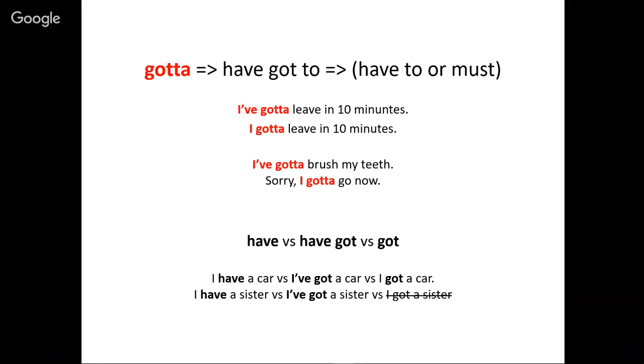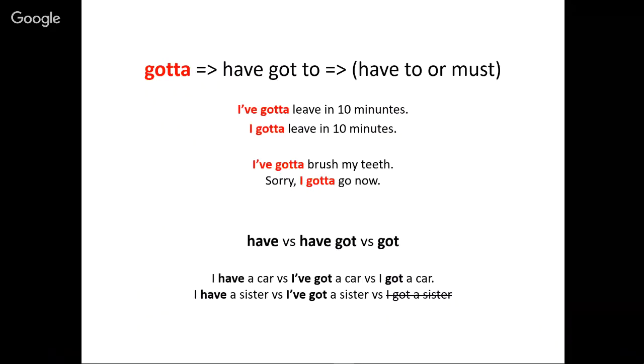Because for many students, it's not clear what this have got to is. Honestly, I don't really use that context. I can't think of a time when you have to use it. We tend to drop got. It means I have to go or I must go, but not I have got go. Maybe it's British. In American dialogue, I'm drawing a blank. I have not heard it in that context.